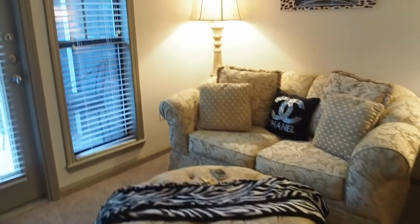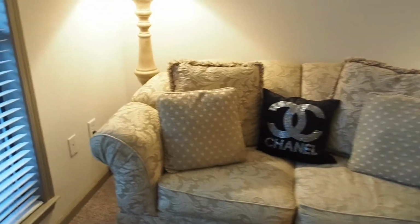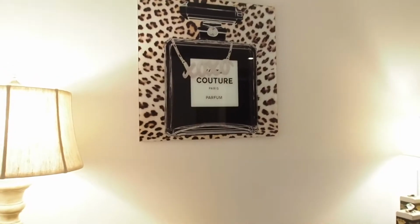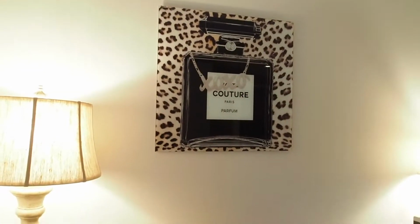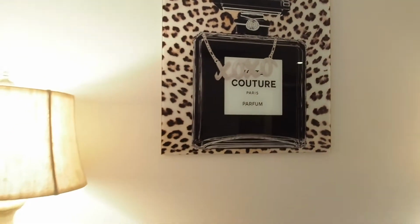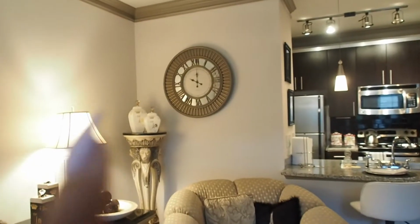This couch was actually in my mom's basement and she just gave it to me with the love seat, and then this chair was in her basement. But we jazzed it up a little bit with the Chanel pillow, the Paris pillow, and this cute picture right there. I really, really love this. I love the way this looks. It's my favorite aspect of my whole house. And then I have that clock over there.